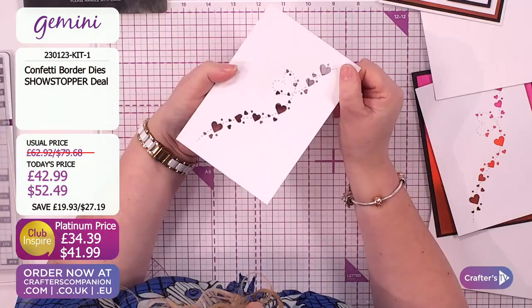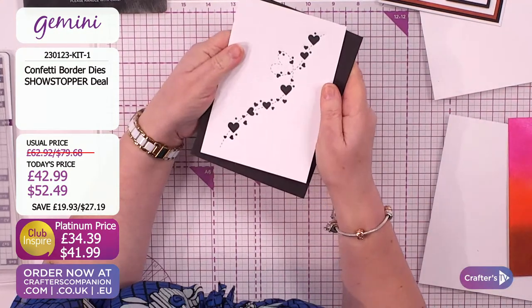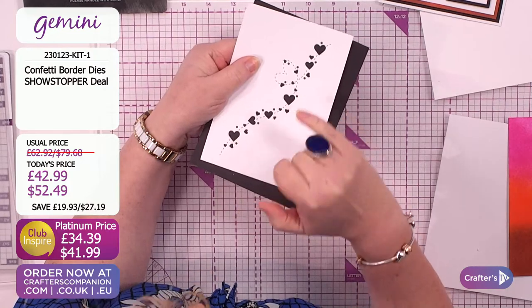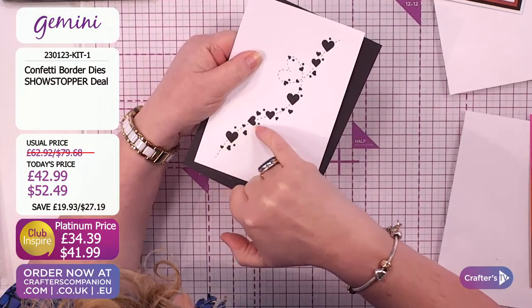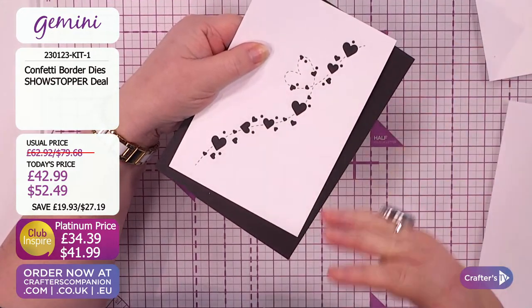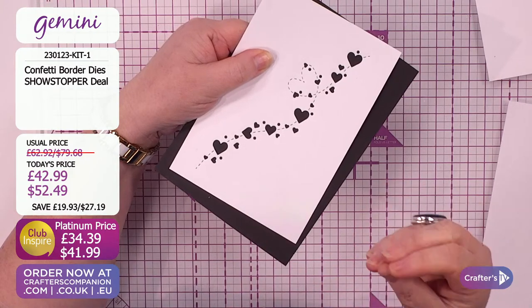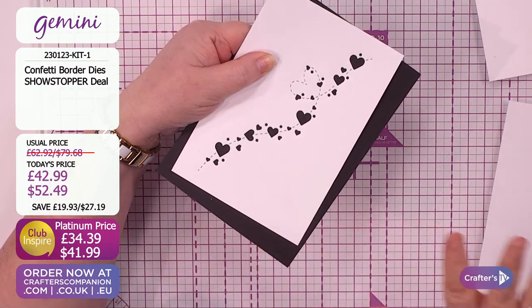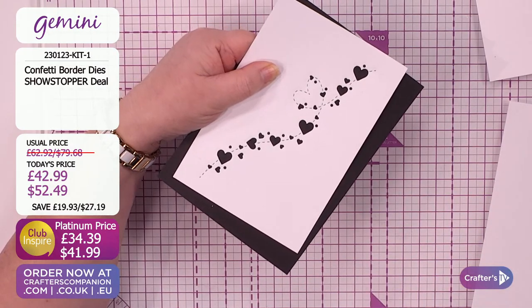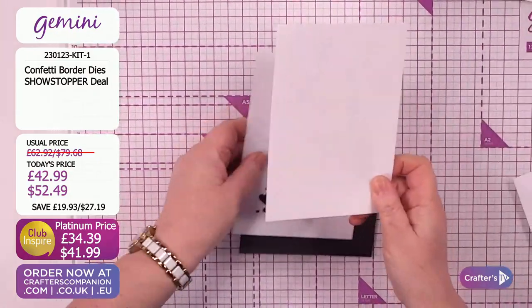Now, look, I'm just going to pop this on some black cardstock because you'll be able to see there, look, the detail in the tiny little pieces is gorgeous. But then there's a little dotted path which goes around into the heart and round again. That's what creates that beautiful confetti sprinkle. And it really is elegant. It's understated elegance, Ben. That's the best sentence so far of the day to describe these.